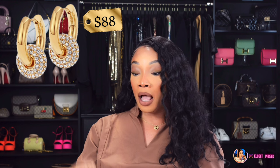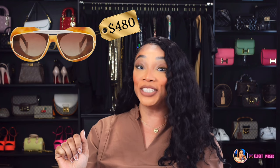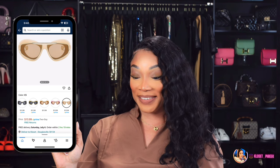Number nine is inspired by the Heather Pavey Ring Polish Hoop Earrings. These earrings will run you about $88, but Amazon has this version here if you are interested. Number 10 is inspired by the Loewe Brown Wing Double Framed Sunglasses, which will run you about $480. Amazon has this version right here if you are interested.